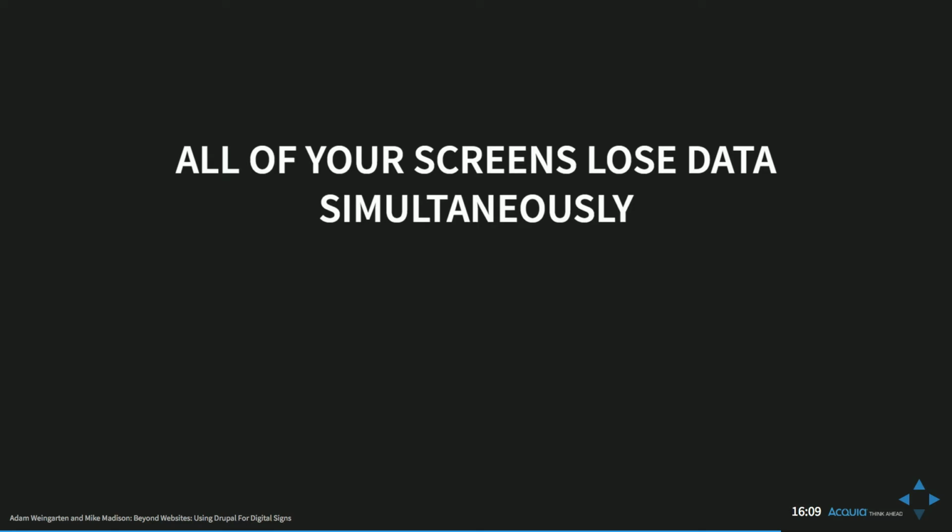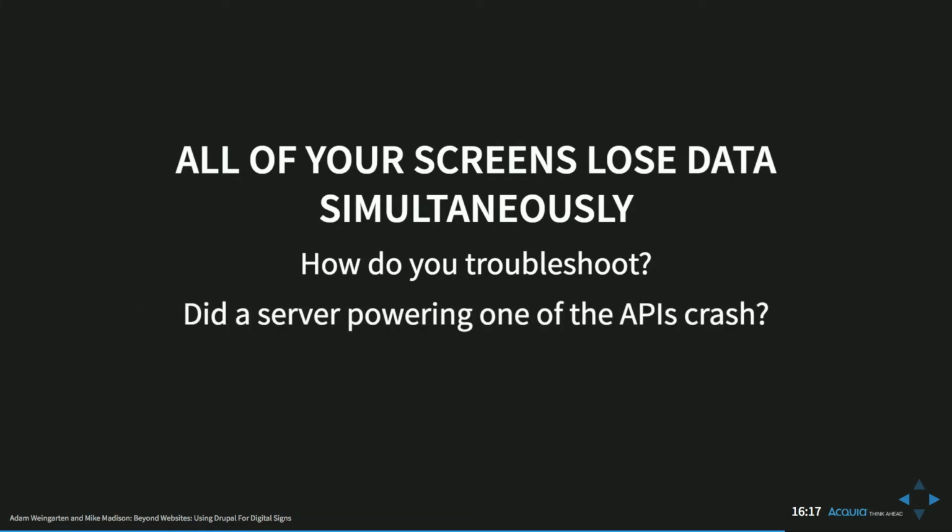All of a sudden, everything goes down. All the signs die. How are you going to fix that? What are you going to do? What happened? Did the APIs go down? Did the web server crash? I don't know. I've got no idea. And I'm sure you don't either.